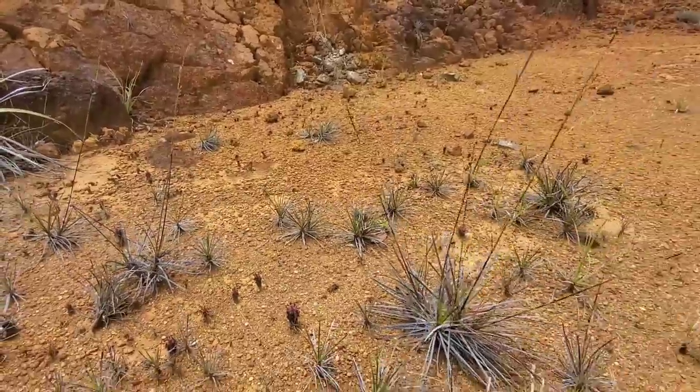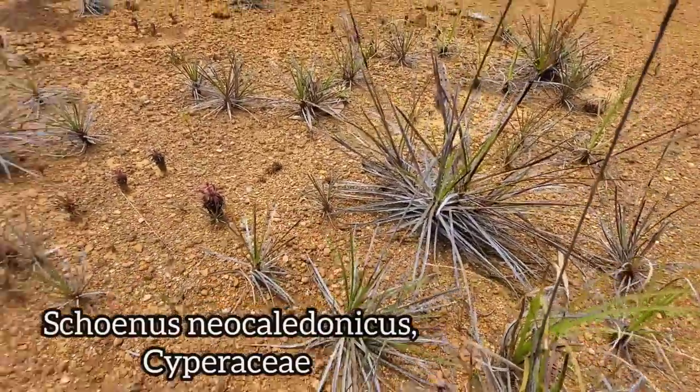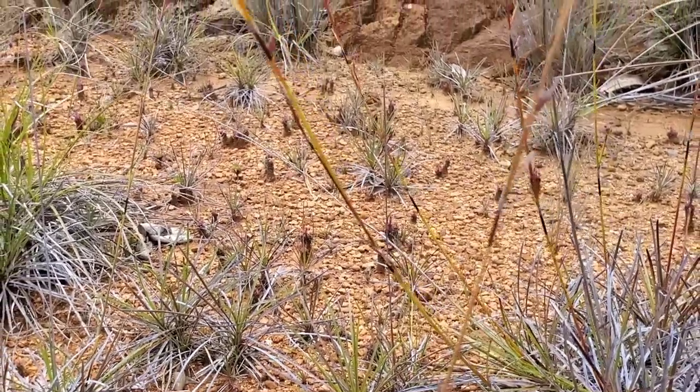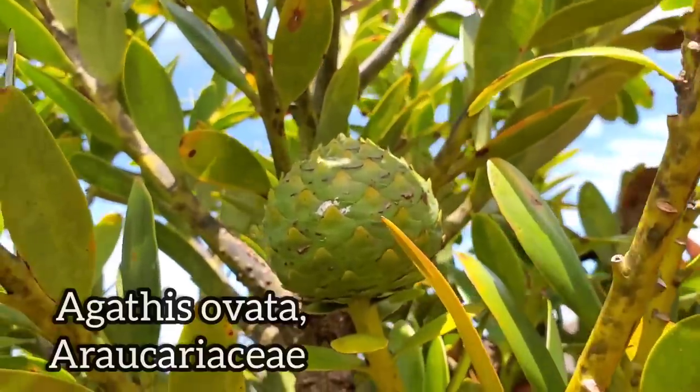I'm not a meteorologist, but I mean, another Cyperaceae right here. It's not a grass. It's very spiny. You can see Droseras everywhere. Ain't that nice? There you go. There's a nice money shot of that cone on this Agathis.